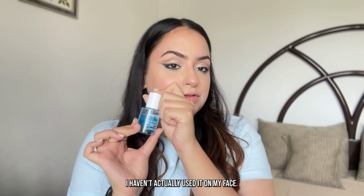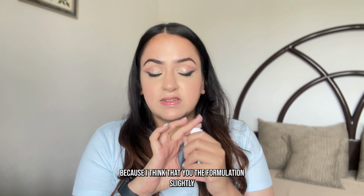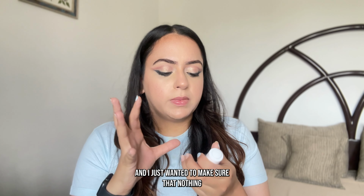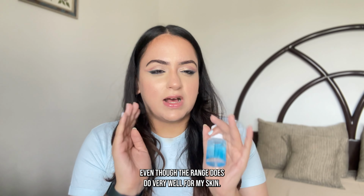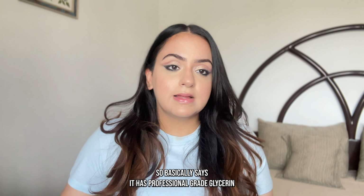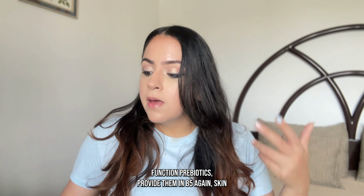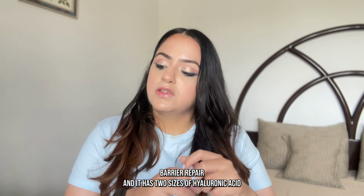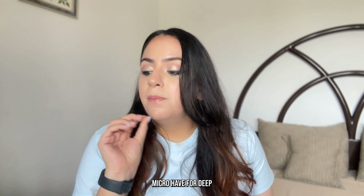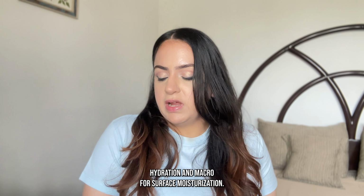I haven't actually used it on my face. I was patch testing it because I think they have changed the formulation slightly. And I just wanted to make sure that nothing is going to be disturbing my skin within this product, even though this range does do very well for my skin. So it basically says it has professional grade glycerin, barrier boost sugar complex that helps reinforce the skin barrier function, prebiotics, provitamin B5, again, skin barrier repair, and it has two sizes of hyaluronic acid. Micro helps for deep hydration and macro helps for surface moisturization.